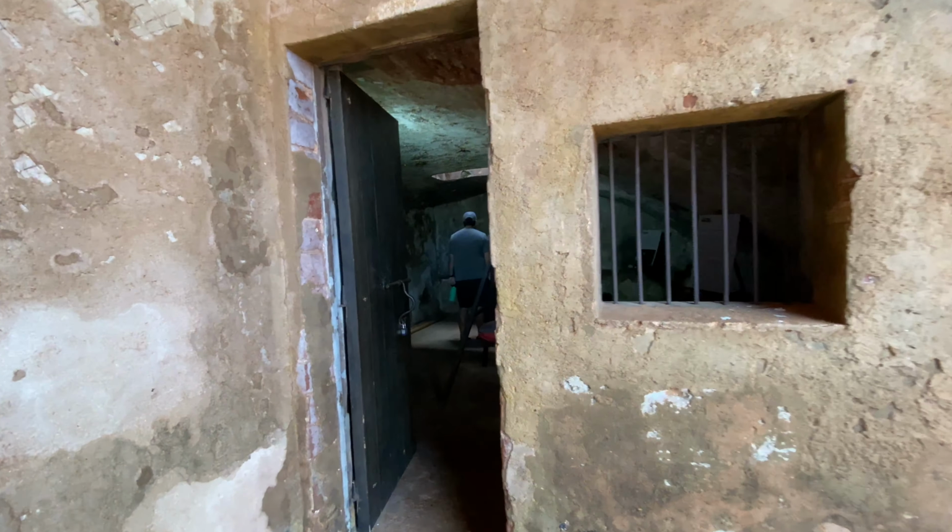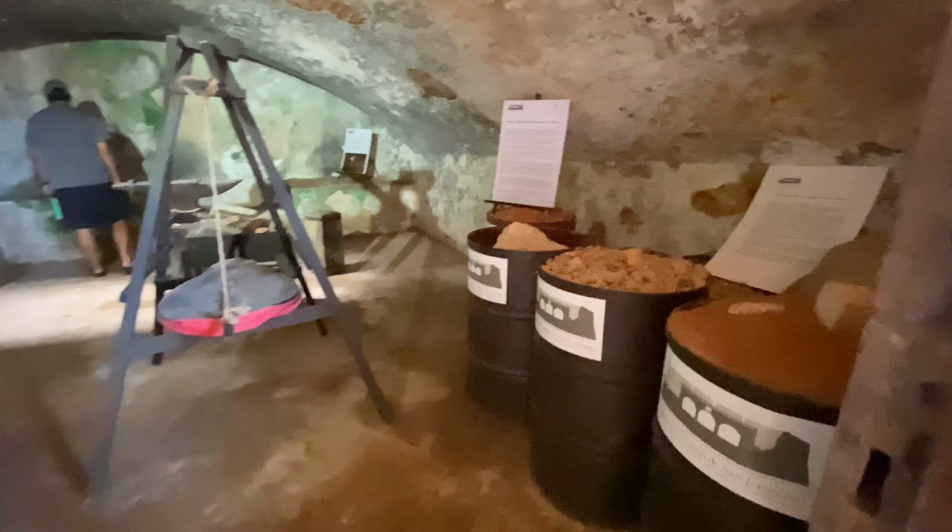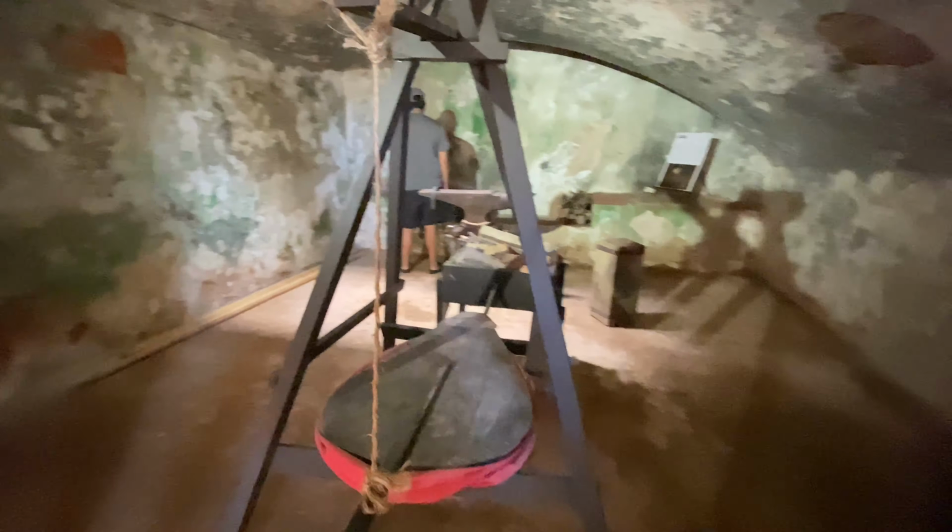And this room is the forging room, which also has a skylight. This board shows the progress of them getting the fort ready to welcome tourists. Looks like they started in 2018. Yeah, we'll sign before we leave. Thank you.